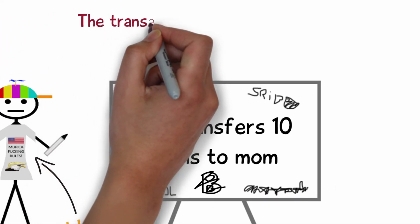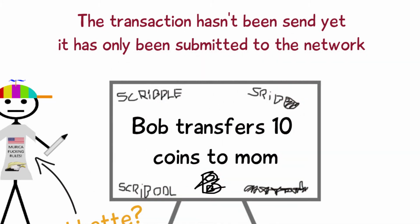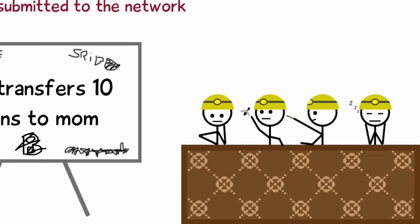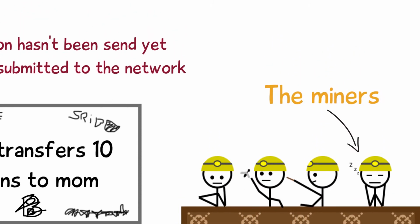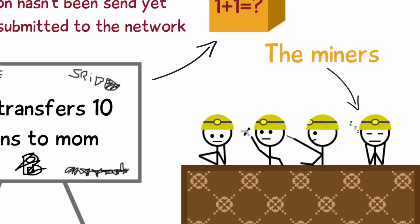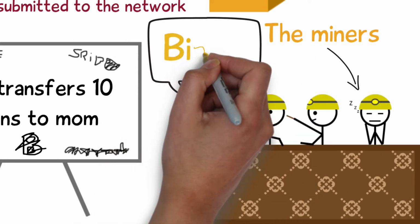Now at this point the transaction hasn't been sent yet, it has only been submitted to the network, or in this case, the whiteboard. Meanwhile, there is a group of people furiously penning down everything people write down on the whiteboard. They are the miners. The miners are tasked with grouping all the transactions together and create a block to store them in. The blocks are created by solving a complex mathematical puzzle. At one point, Vince, who is one of the miners, jumps up and shouts that he solved the puzzle.